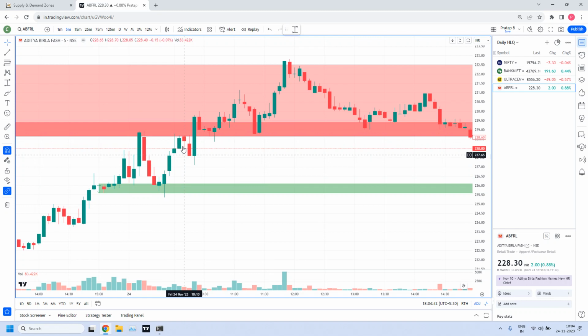Okay, after that prices again entered into this, we don't take it because it is already tested. So the next time what happened, it is easily broken. That's why we always look for fresh zones inside high liquidity. High liquidity always supports multiple tests.